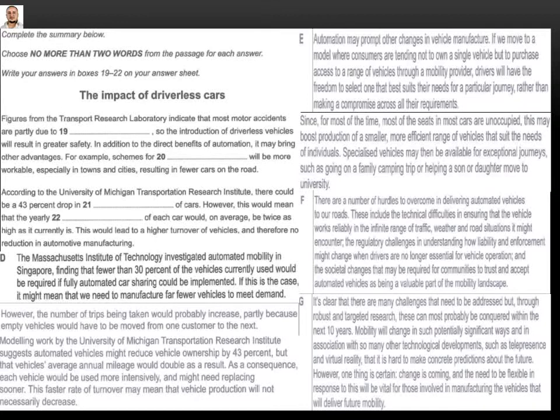Let's go back and re-answer then. 19 will be human error, 20 car sharing, 21 ownership, and 22 mileage. Okay, and if we come to the question, it says no more than 2 words. Our answers were 1 or 2 words.